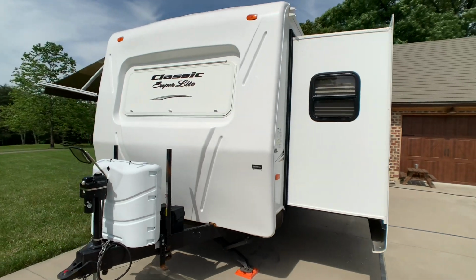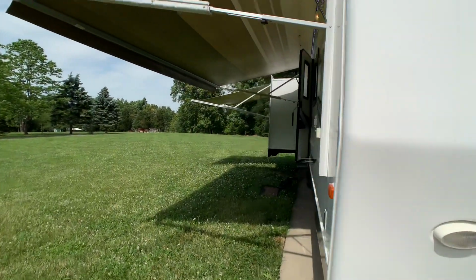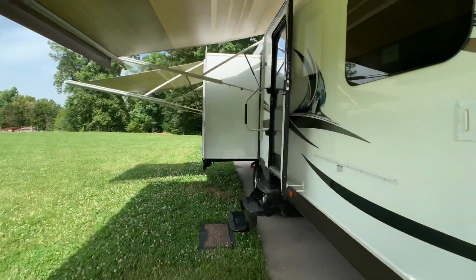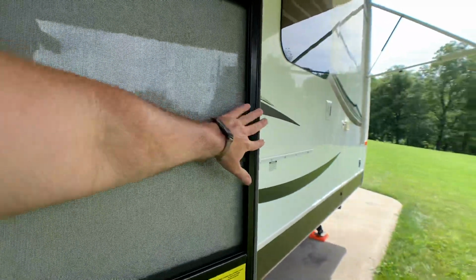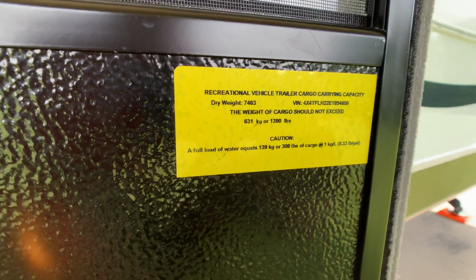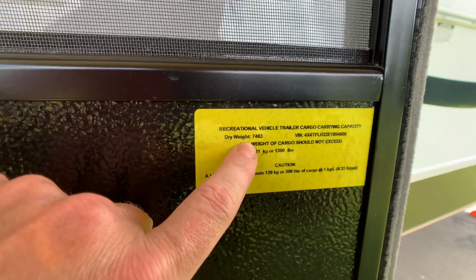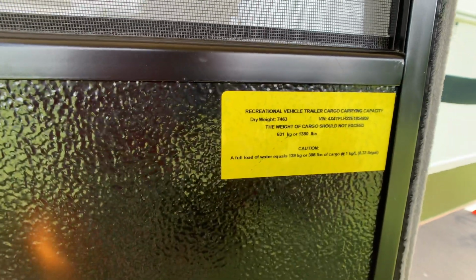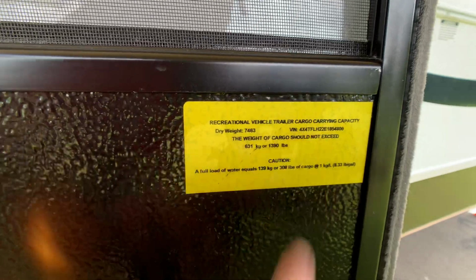Beautiful camper. You know what I forgot to point out, I think I forgot to point out the unloaded vehicle weight, or the dry weight. Let's show that off here before I finish up this video. When it came off the assembly line, they put this little sticker that tells exactly what the weight is on it, and usually you can find it on the door, and there it is. Dry weight, when it came off the assembly line, 7,463 pounds. If you want to check the VIN number, there it is right there. There you go.